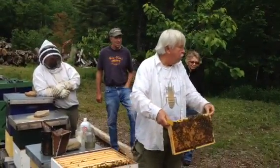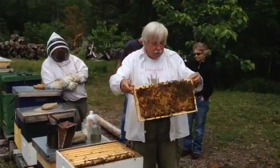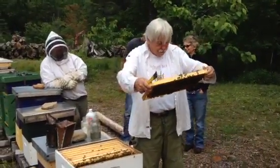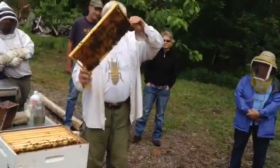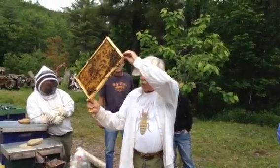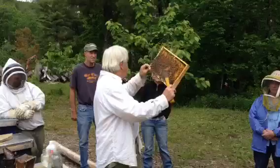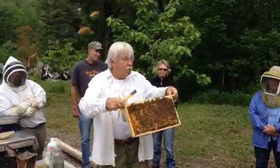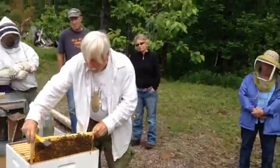No carbon dioxide, you don't want to do it. You don't want to do that. They don't like it, although my breath, they don't mind. That's a second frame in now, too. Drones, see this, just a little bit of drones. I love this frame. This is a great picture frame. You know this hive has a good queen in here. You just look at that frame and you say, boy, she's doing a nice job.